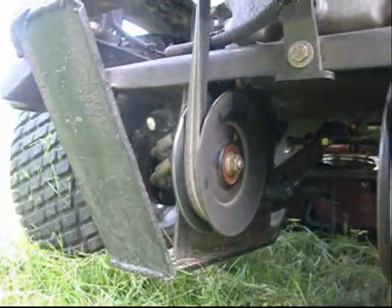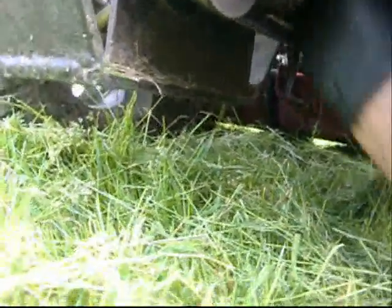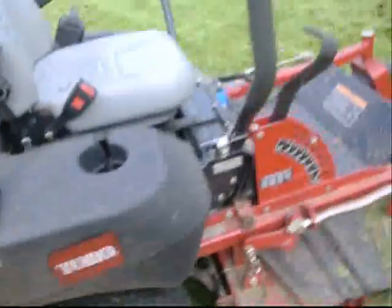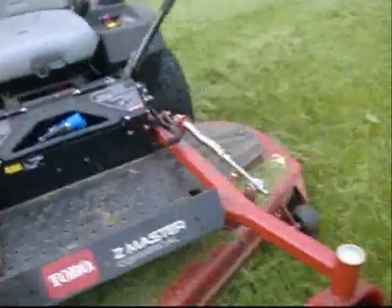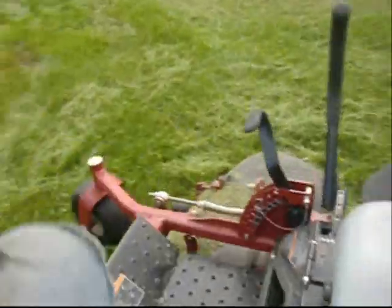Huh. Very interesting. That just had it serviced last week. Idler spring. Huh. Oh well. Guess I'll finish mowing. I'll strap that arm up for now. That's why the deck's been going crazy. Oh man, oh man, oh man.